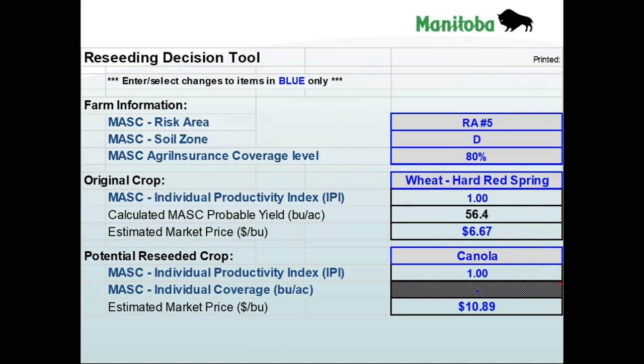Here it's a drop-down menu. In this area, this is based on risk area. Where I am located, it's risk area 5. So on the right side of that box, you would select the risk area that you're in.